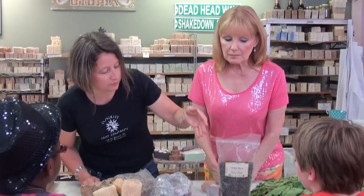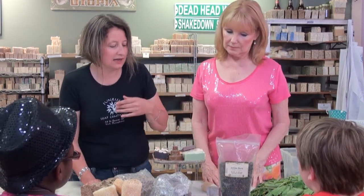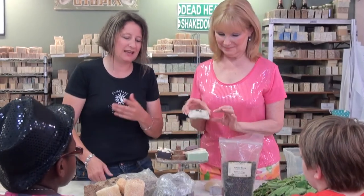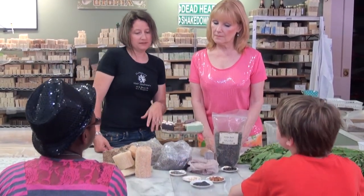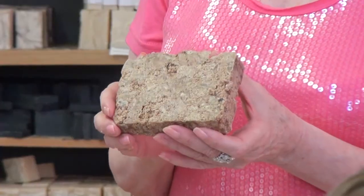Okay, these are juniper berries. We did a soap about 2 weeks ago for the first time ever. Took the juniper berry, crushed it. We put almonds in some soap. Once again, crushed those, pulverized those. And then these are the poppy seeds. The poppy seeds we usually do in the lavender, peppermint, and rosemary soap. This is African black soap.